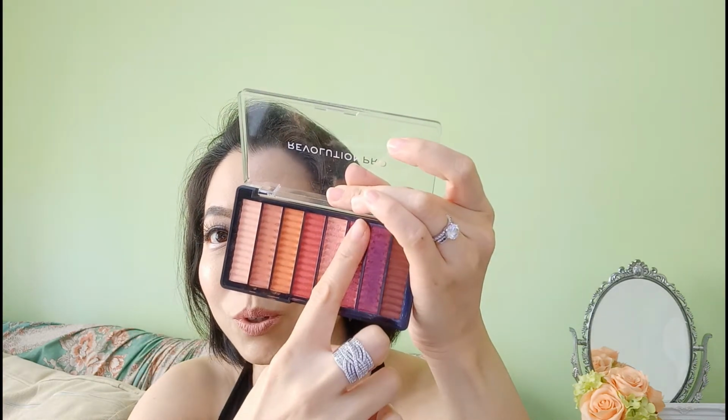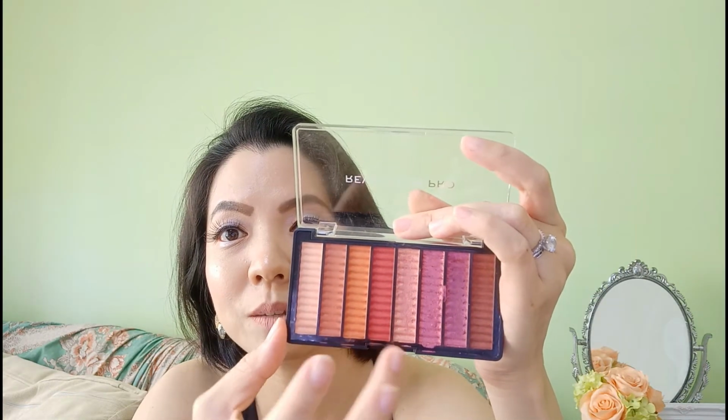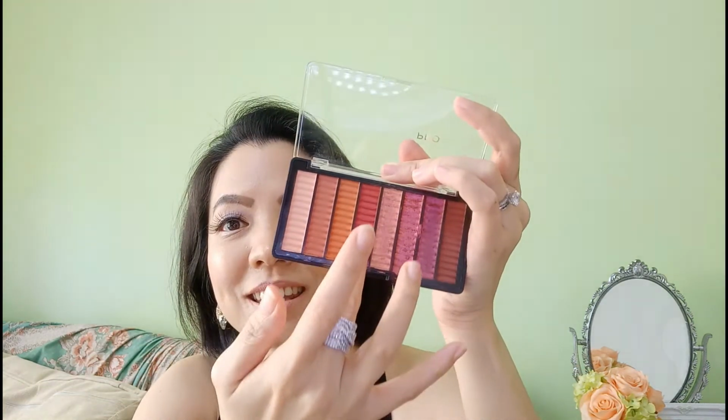Next is their Revolution Pro Supreme Eyeshadow in the color Intoxicate. Again, like their highlighter, the powder is very smooth, very soft, very creamy, buttery, very pigmented and very fine. It does have a little kickback, but not that much. Let me just show you one color. Very soft. These 4 columns over here are matte formula and the rest is shimmery. You see, this is their shimmery. So pigmented, right? And this is their matte.